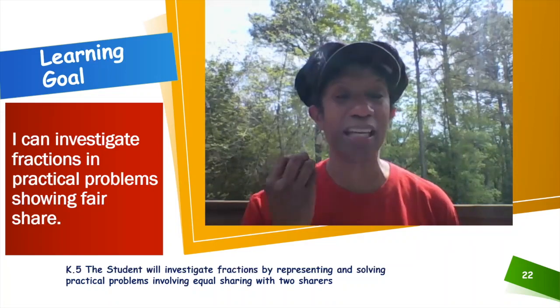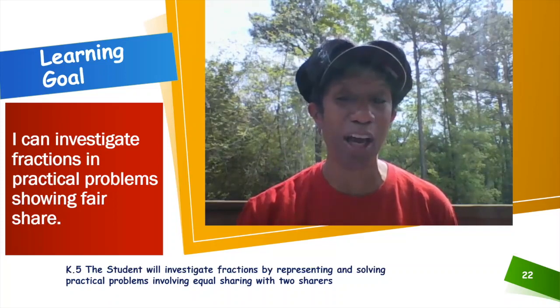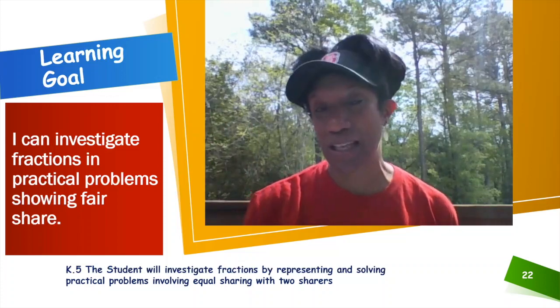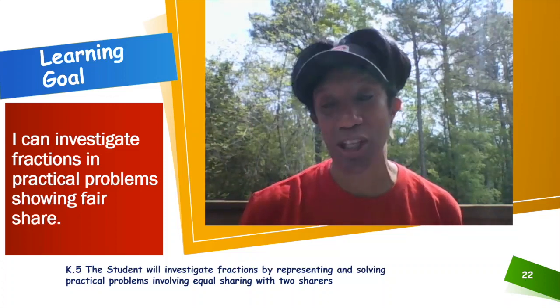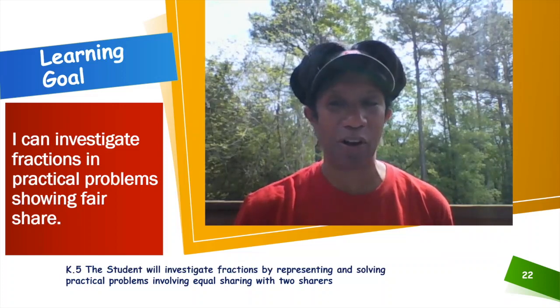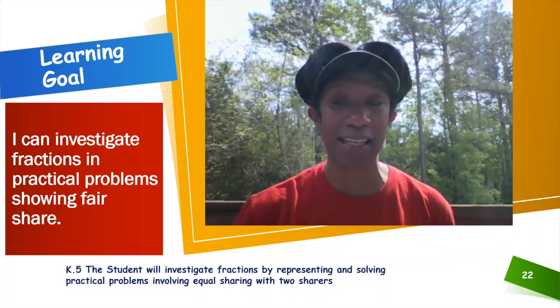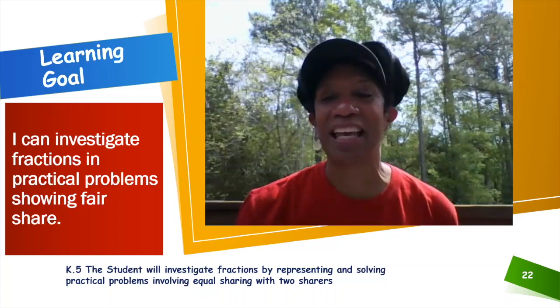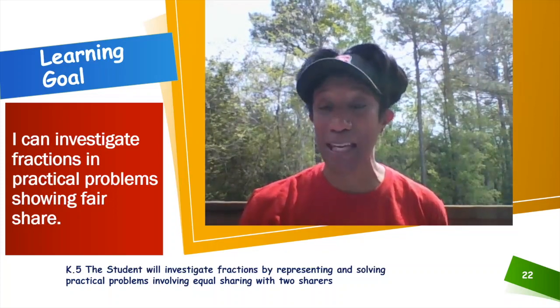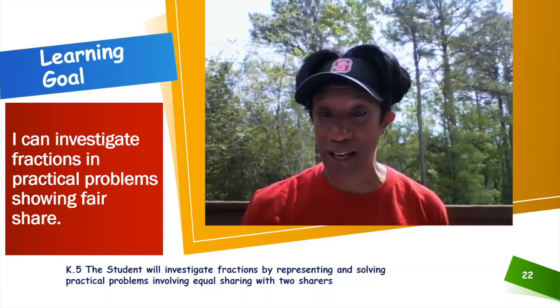That means I'm going to equally share it with one other person. So it's going to be two sharers. That's me and the person that I'm sharing it with. So I'm going to say I'm going to share it with my daughter. If I'm going to fair share it with her, that means I have to cut it in half. And it has to be equal. That's right. Both parts have to be equal in order for me to fair share it.